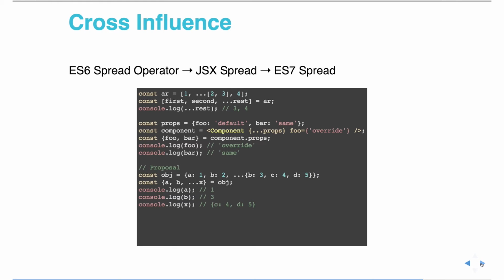React was influenced by that by allowing you to use a spread operator on props, which basically duplicates props into a new object and lets you then override certain props attributes. So in this example, I wanted to pass all the properties into the internal component, but I wanted to overwrite foo, the original value of foo, which was same, with a value override. So I kind of clone the props and then I override the additional property on top of that. It's much easier than having to specify all the properties independently, and also doesn't break encapsulation.